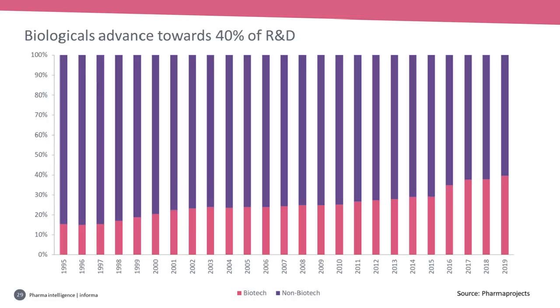What about this switch towards biologicals? So this has been another trend that's been going on for some time here. What we've done is we've split the entire pipeline between what you might call traditional drugs, the usual small molecule kinds of drugs, and then the newer biological kinds of drugs. So recombinant proteins, monoclonal antibodies, the RNA therapies that Alex mentioned earlier, all those kinds of things.